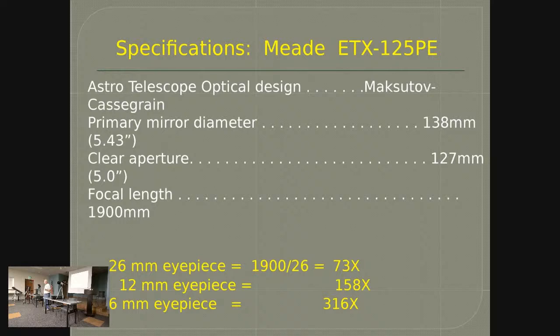Or you can do what Brian does, which is a zoom eyepiece. He's got an eyepiece that you can zoom back and forth, and works pretty good. I have one, but I didn't like it. I'm old school. I flop them back and forth. That's it. So let's go on to the next thing.